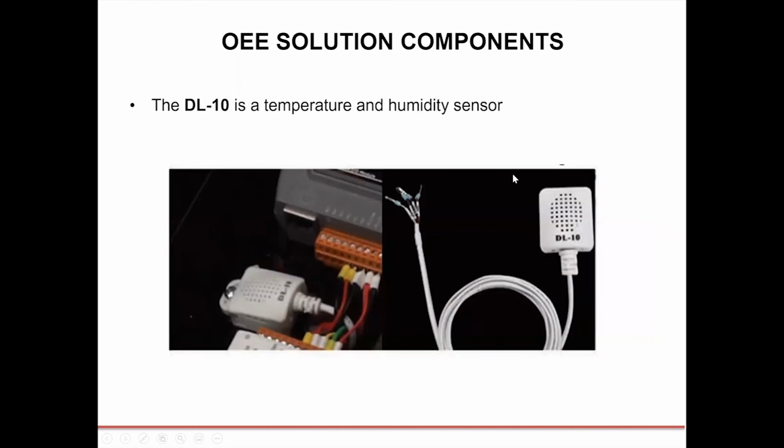The next component is our DL10 temperature and humidity sensor. This is going to give you a clue towards 2 very important things: the causes and effects of equipment stops and slowdowns. If your machines aren't lubricated properly or are in need of maintenance, they're going to be generating excess heat.